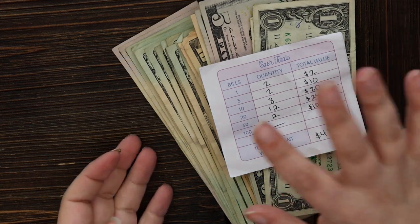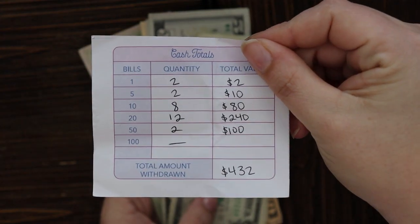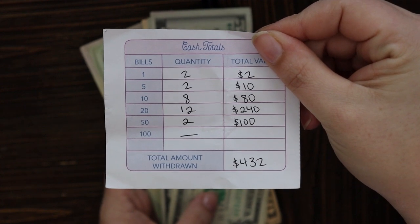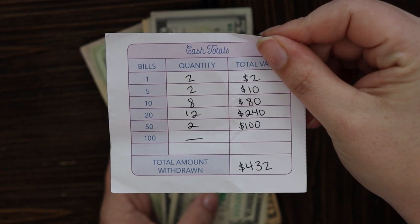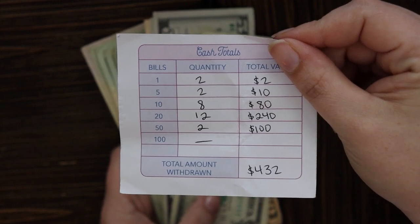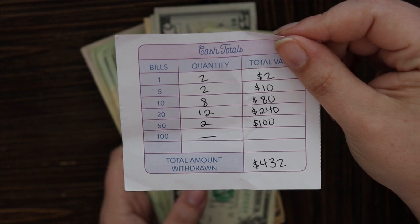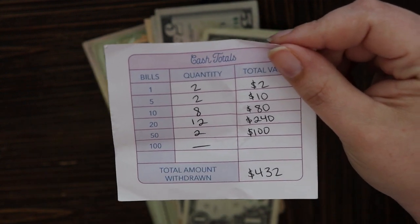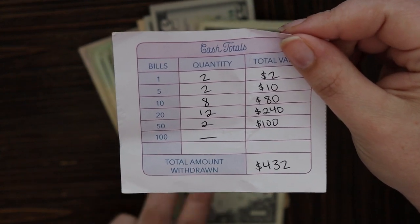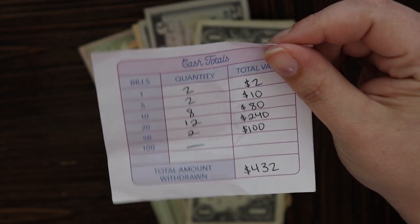All right, you guys, so here is all of the cash. This is the little cash slip that I sent with my husband so that he knew exactly which denominations to take out of the bank. He actually just hands this right to the bank teller. She really appreciates it, makes it super easy for her. And so this is all of the cash that we needed to fund our cash envelopes, our sinking funds, and our savings. $432 this week.